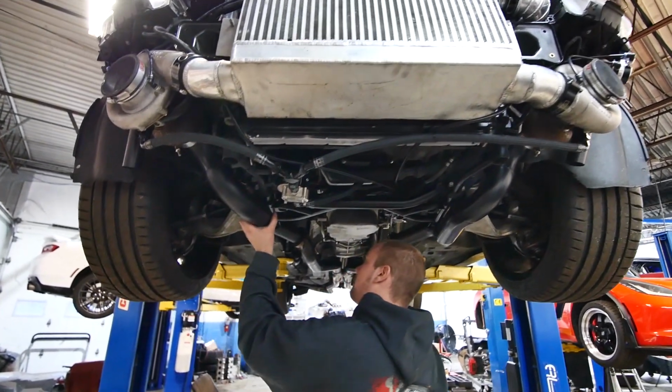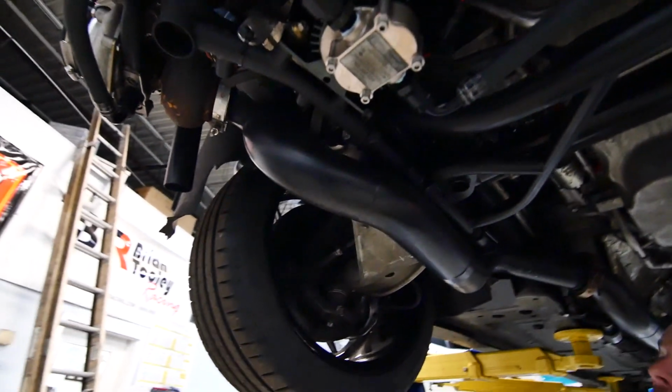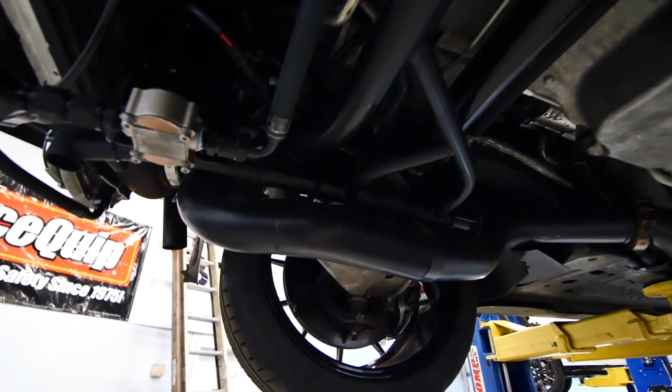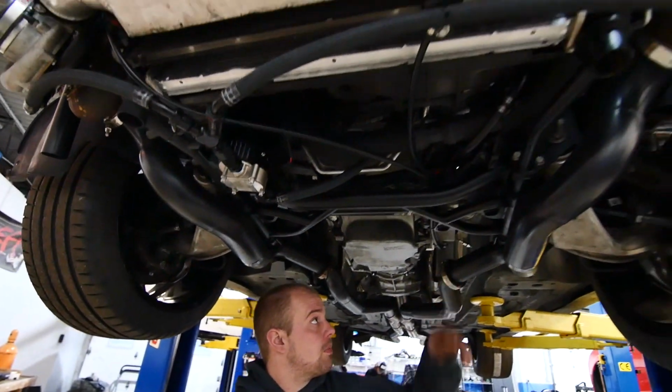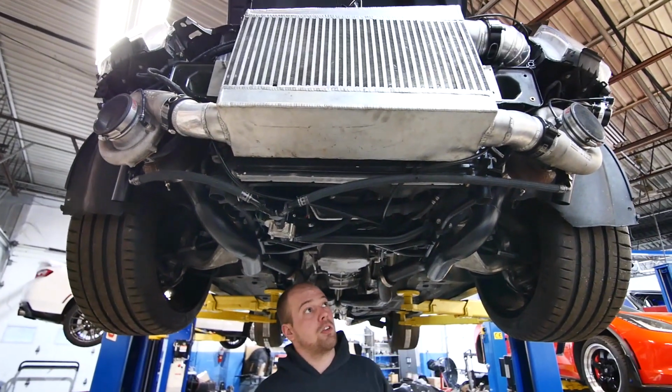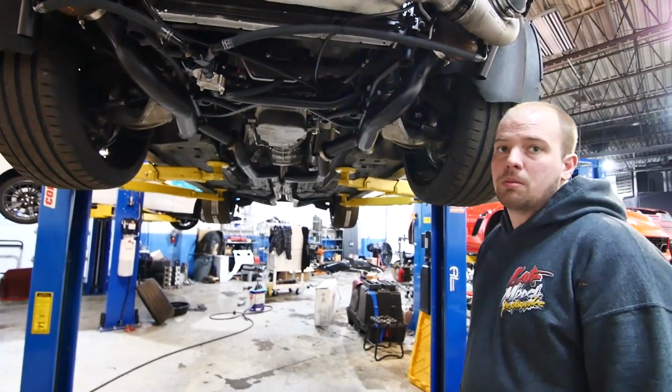I think this pipe we still got clearance is one of the other things. You see how it's hitting on the K member still. Yep. What else did he do? New feed lines for the turbos. Basically just buttoning up everything, and that's about it though.